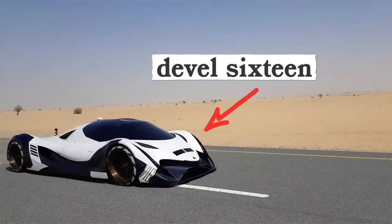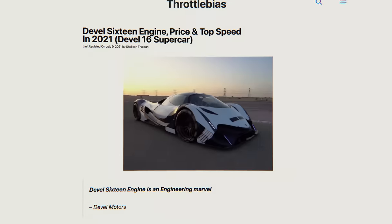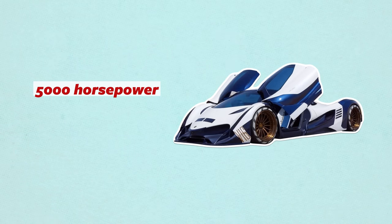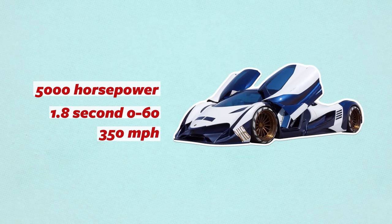This is the Devel 16, and for years we've been seeing this supercar in pictures on blogs, Instagram, Facebook. We've all heard the specs: 5,000 horsepower, 1.8 second 0-60 time, capable of 350 miles per hour. We've even seen a few videos of it rolling around.